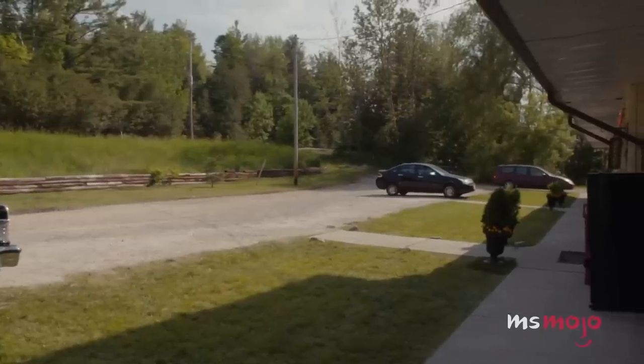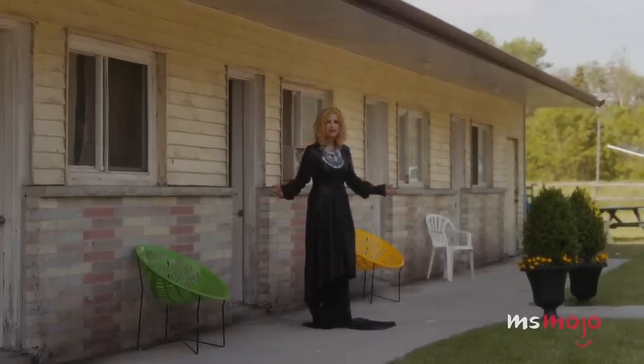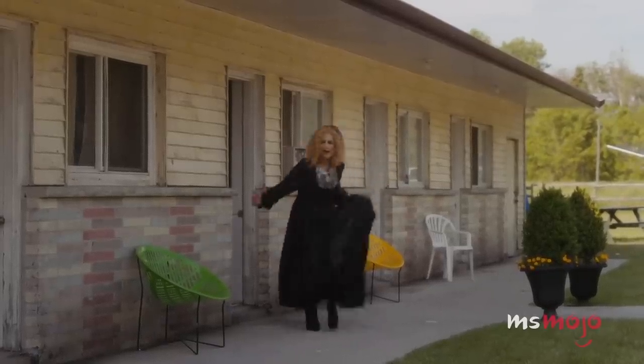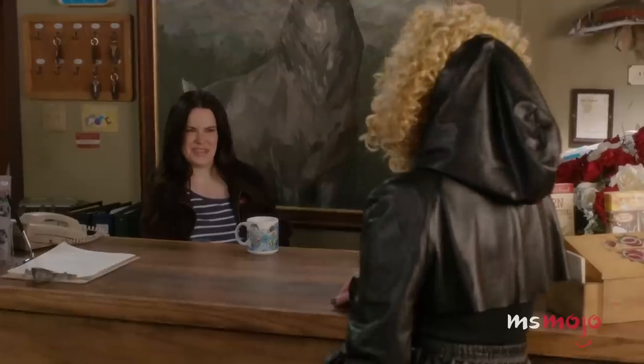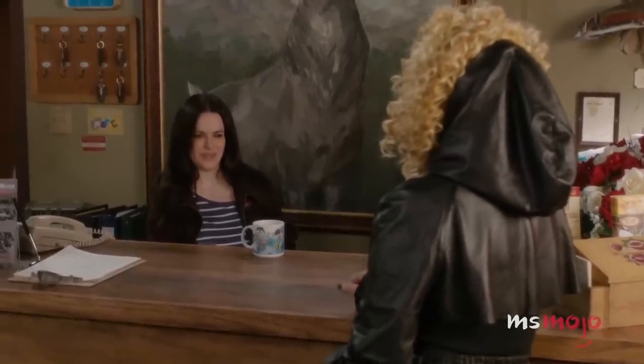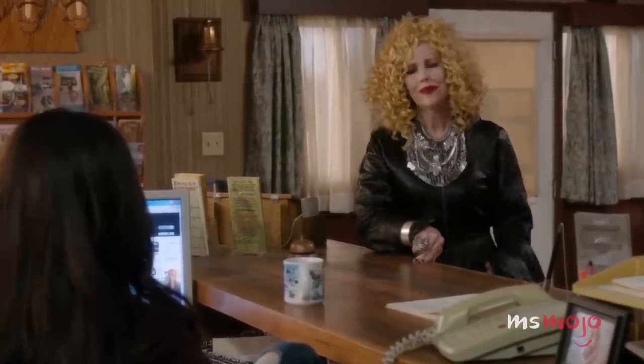This full-length hooded leather ensemble, complete with high-heeled booties, a curly wig, and a statement necklace, makes that abundantly clear. Just like her, this look is dramatic and elegant. It's unfortunate the press moves on to a story about a dead cat before they can see her in all her glory. She's not just alive in this look, she's living.